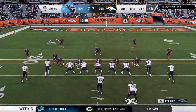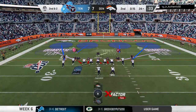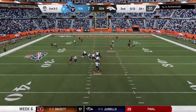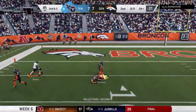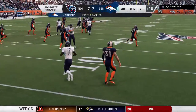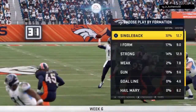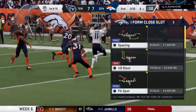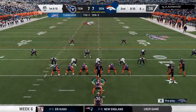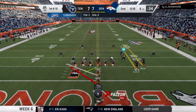Facing a 2nd and 2 after that last catch. Good for 8 yards. Throwing again is Tannehill. Oh, a ball batted in the air, and now it's intercepted. Picked off by Justin Simmons. And his guys have got it back at the closing stages of the first half. The Broncos onto the field, ready to start their next drive.